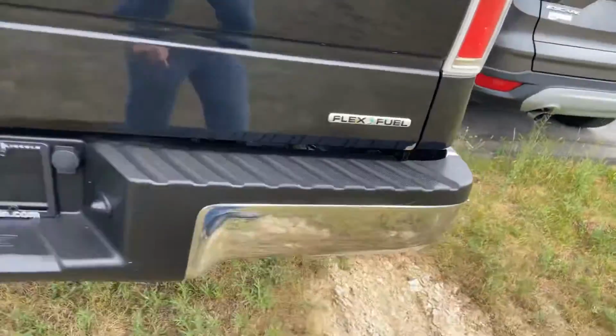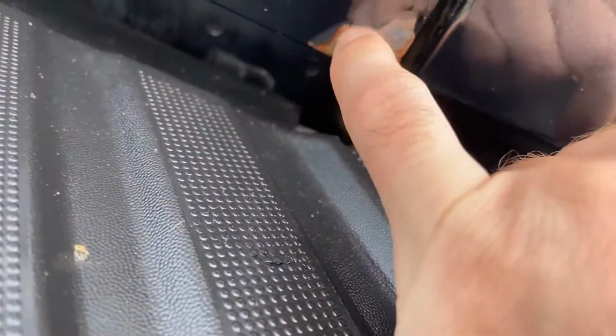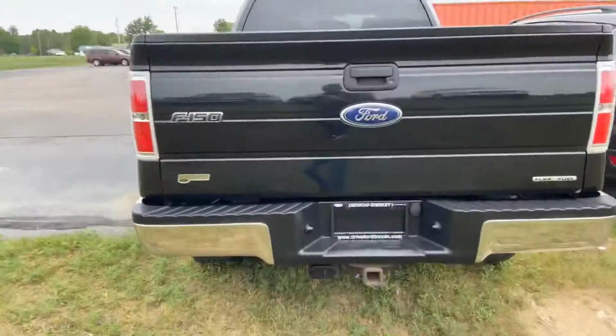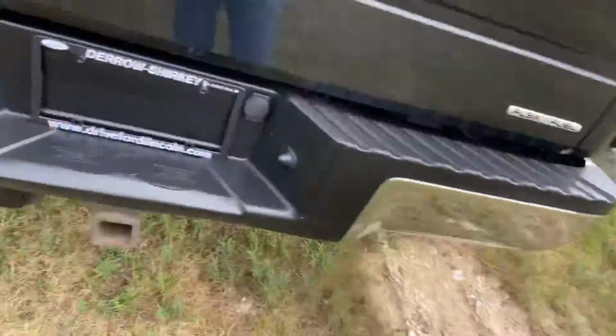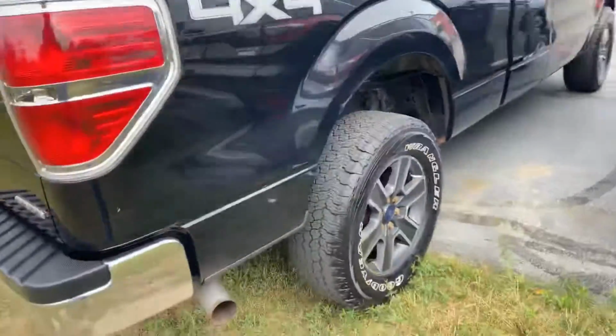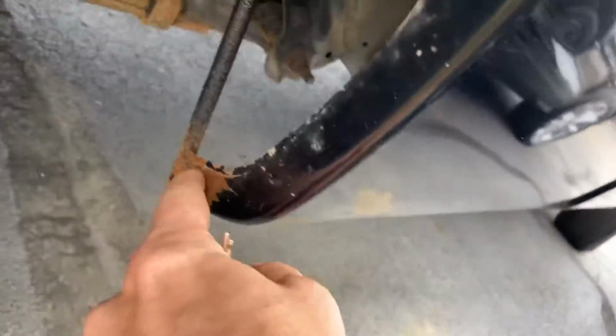Tailgate looks pretty darn clean. Right there on the corner, paint did peel off. Right there at the corner of the tailgate. Some main bar right there. And typically we do spray that as well. A little bit of the paint peeling along that fender well.